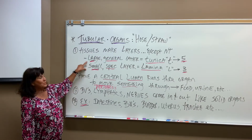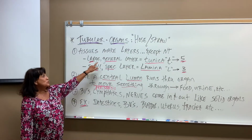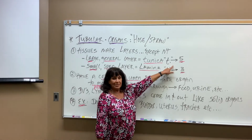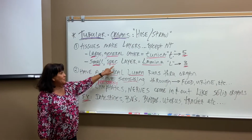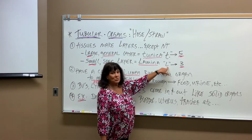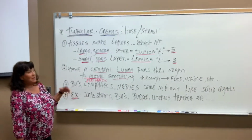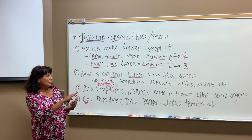So we have two kinds of layer terms in the walls of tubular organs. If it's a large general layer, we call it a tunica. A tunica, with a lowercase t as the abbreviation, and there's 5 of these in every tubular organ, okay? And then a smaller specific layer is called a lamina. It's abbreviated with a small l, and there's 3 of these, all right? So those are the 2 terms we'll use a lot, tunica and lamina. And lamina means layer. So when you laminate something, you're putting a layer over something else.